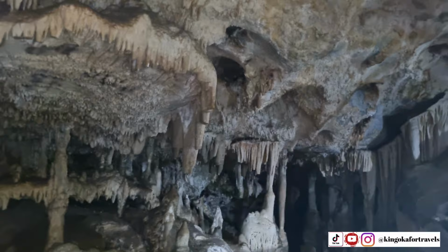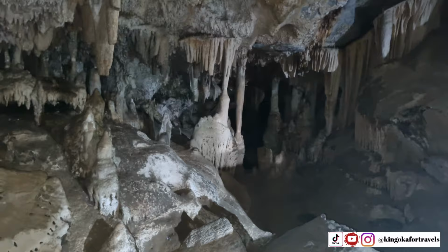It stretches as far as over 5 kilometers, and more of the cave is still yet to be discovered.